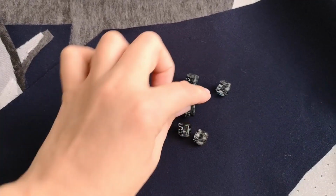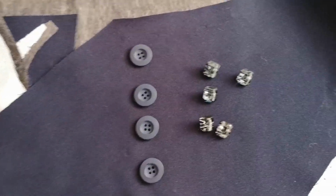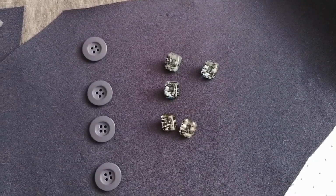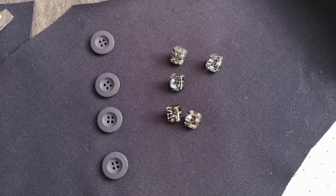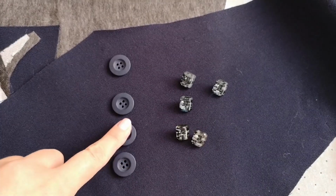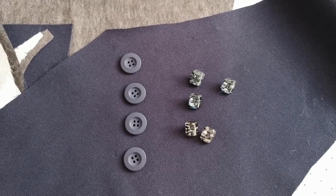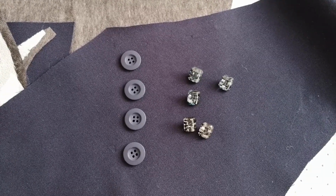I'll get these buttons used up at some point somewhere. Do you reckon plain? Or do you reckon fancy ones? Or shall I keep looking? Because I bought these 2 varieties thinking that I will choose between the 2. But maybe I should just keep looking for some more. What do you think?